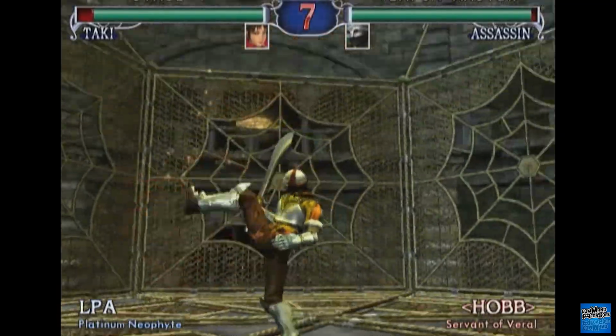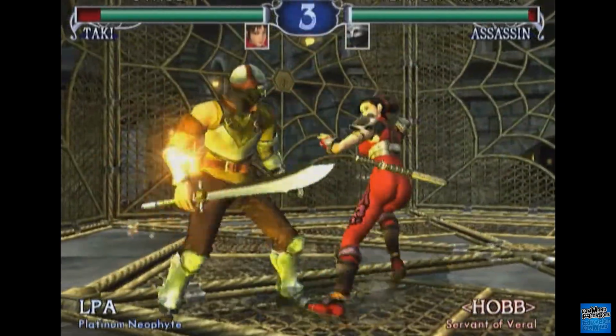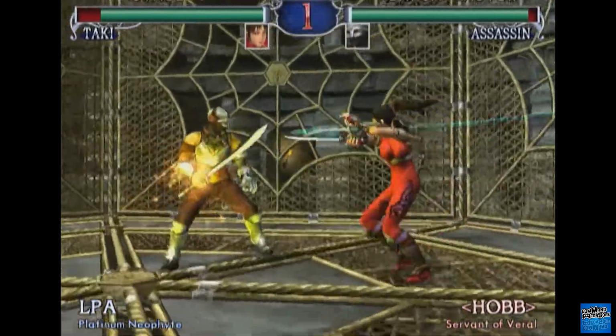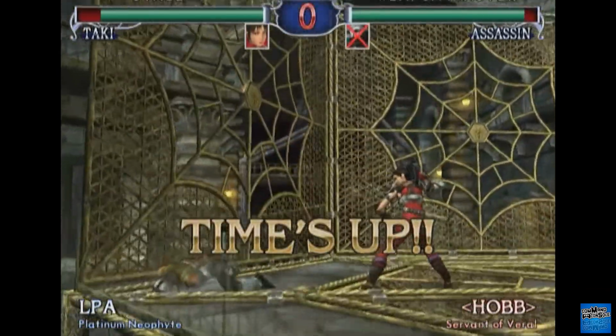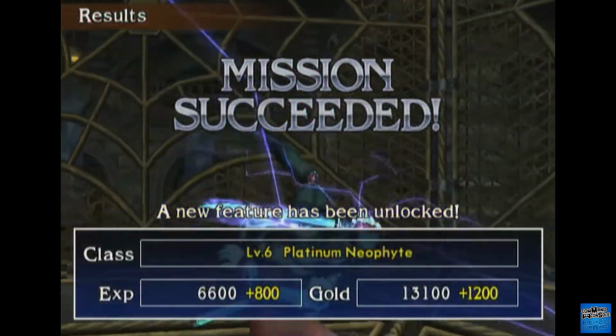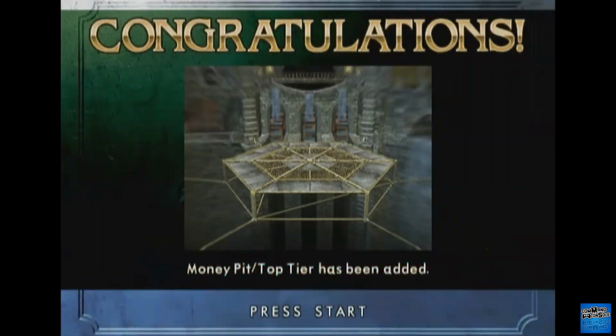There is so much here that this is the peak, when fighting games were in their prime and the whole game was on the disc. There was nothing hidden away. I feel like nowadays fighting games are getting really greedy with character packs, microtransactions, all that kind of stuff. But this is back in the day when they actually had loads of value.